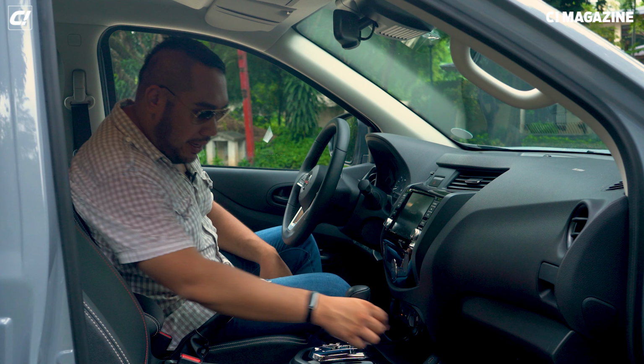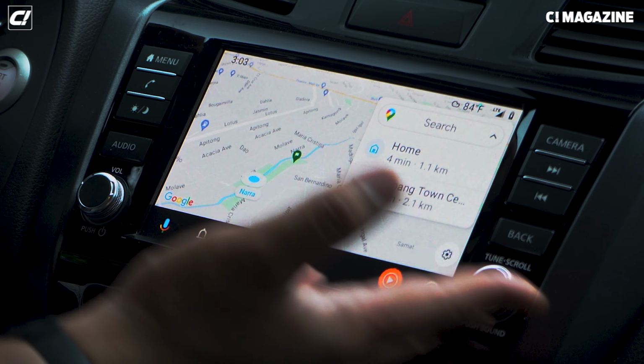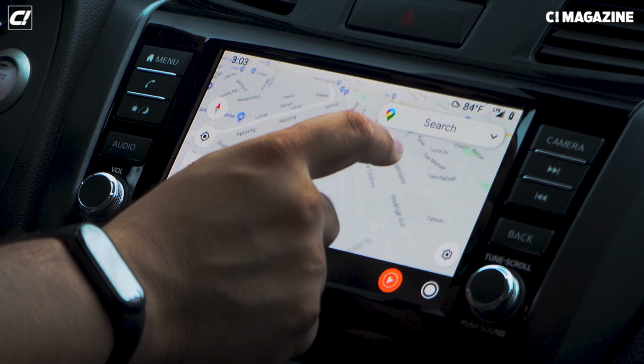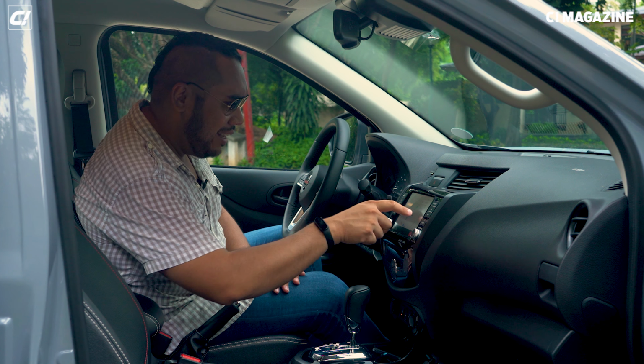And let me plug it. And we have Android Auto and Apple CarPlay. Actually, it looks better here. The regular menu just looks okay, but now that I'm using Android Auto and Apple CarPlay here, the clarity looks good. I guess it's the design of the menu. I take it back. It feels good.